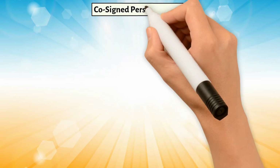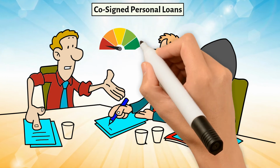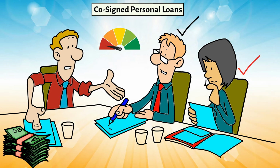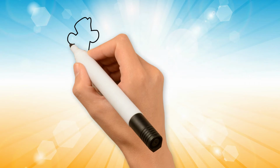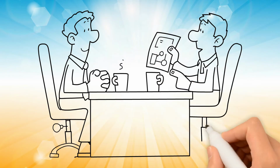Co-signed personal loans are for borrowers with poor or no credit history who may not qualify for a loan independently. The co-signer acts as a surety and promises to pay the loan if the borrower defaults on the loan repayment. Adding a co-signer who has a strong credit and financial history can improve your chances of getting approved for a personal loan.